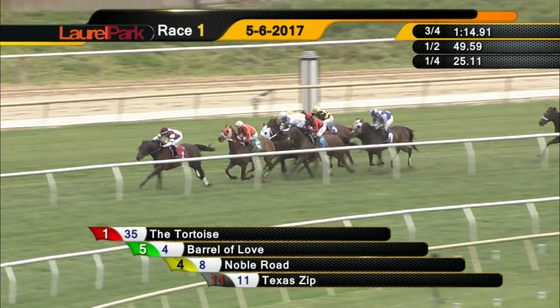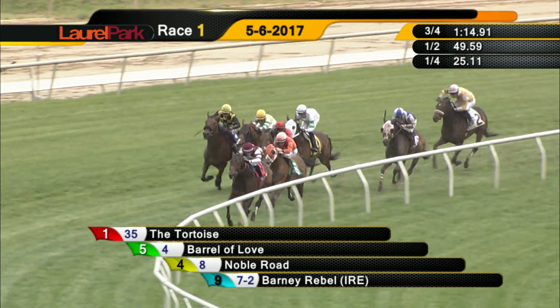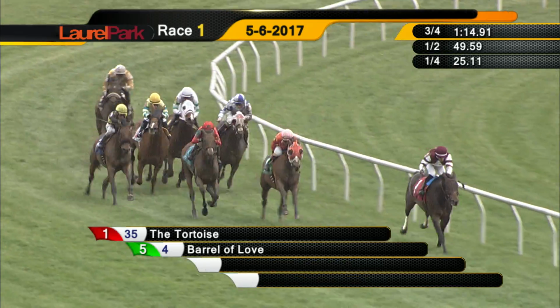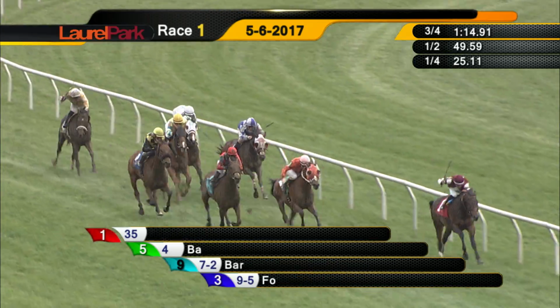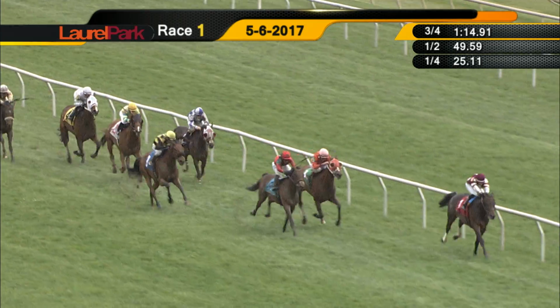And Noble Road is in third. Here's Barney Rebel down to the inside. Barney Rebel's pushed into third. Whipping out wide is Foxhall Drive. They swing to the top of the stretch and make the turn in, and it's the Tortoise still there. The Tortoise is in front with a 4-length lead, a furlong left to go.